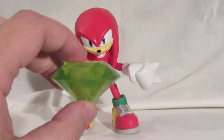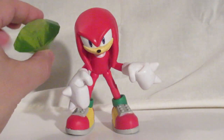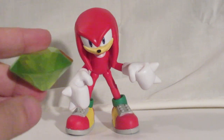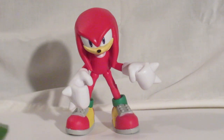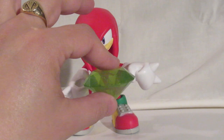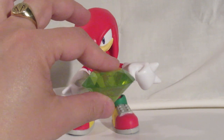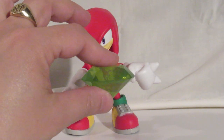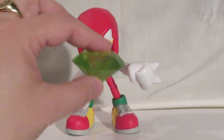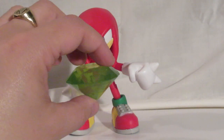I would also like to bring up the scale of this emerald, because it's kind of small. It's smaller than Knuckles' head. Now, the Master Emerald size depiction is rather inconsistent. Usually it's the size of a coffee table, which is actually kind of ludicrous. Like, how much could that possibly be worth if you think about it, if it was an actual emerald? But yeah, here it just feels small.